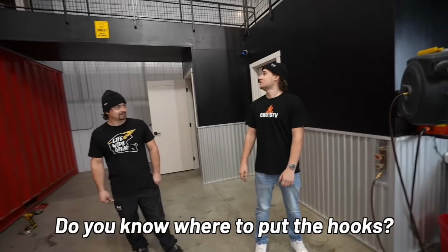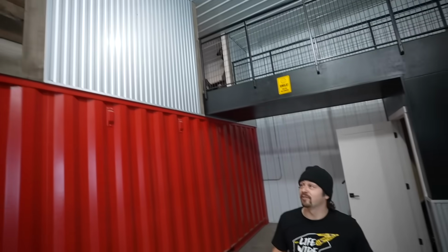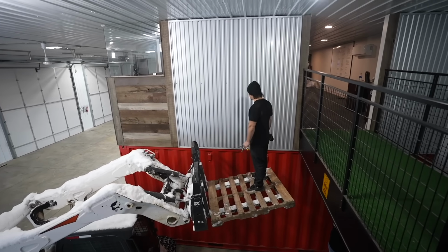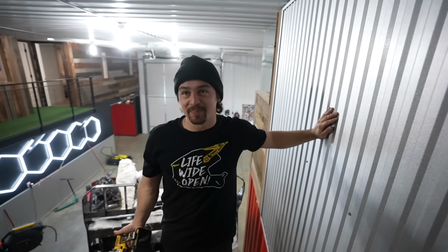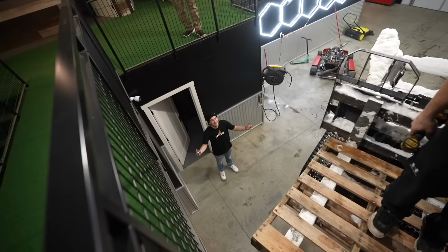That's what we're thinking? That is what we're thinking. Do you know where to put the hooks? And the studs. Do you know where the studs are? Probably behind those other fasteners. Oh yeah, I suppose. Yo, Ev. Oh my God, dude. He literally just barely missed my face. You're crossing the line constantly. Oh, I did. I thought you were looking.